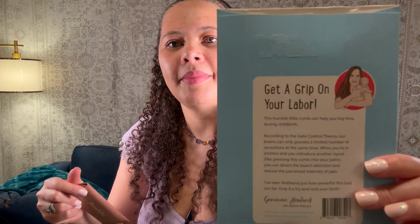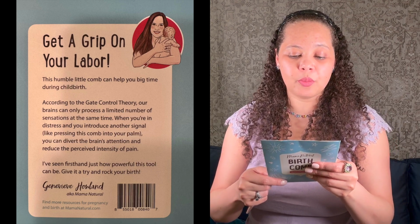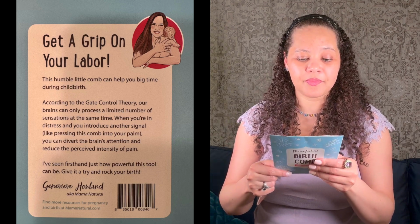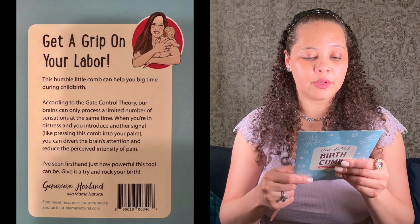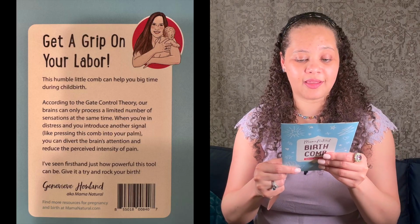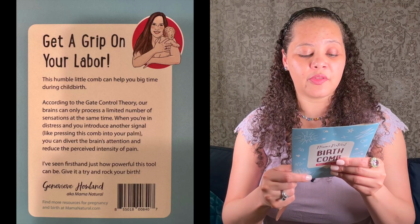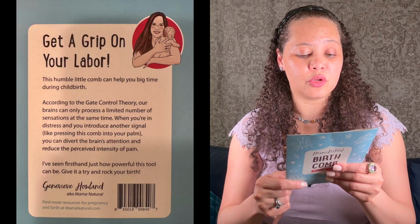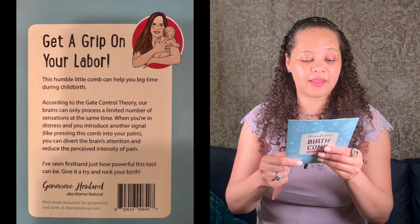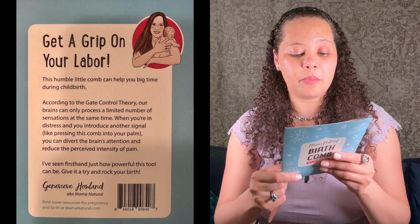This is the package here, and I'm gonna read the back here for you so that you can see. It says, get a grip on your labor. This humble little comb can help you big time during childbirth. According to the gate control theory, our brains can only process a limited number of sensations at the same time. When you are in distress and you introduce another signal, like pressing this comb into your palm, you can divert the brain's attention and reduce the perceived intensity of pain.